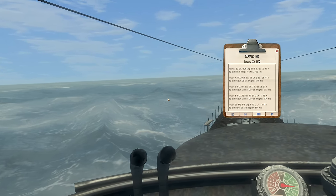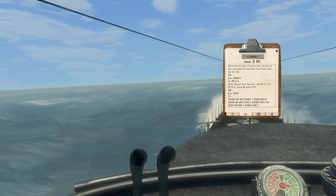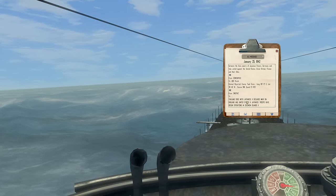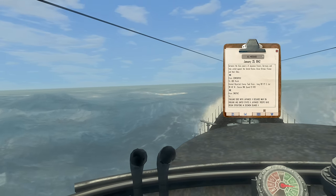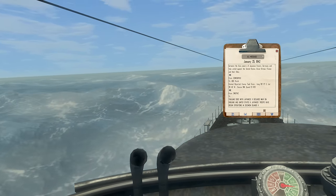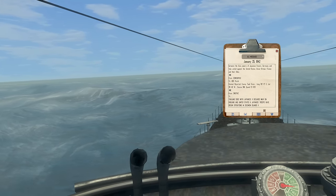Bit of news just come in. It's messages, sorry, not my log. So, Thailand has sided with the Japanese, declares war on England and the United States. Good job Wales is okay then. Japanese troops have begun operations in the Solomon Islands.